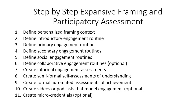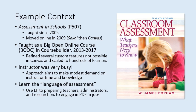These are out in several chapters, an important volume in educational technology currently under review. I'm not going to have time to get through all of them, but I hope to give you a sense of what this might look like in a second language course. The examples I'll use are from a course that I've been teaching since 2005.